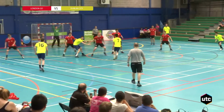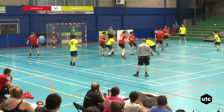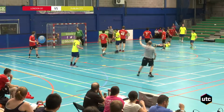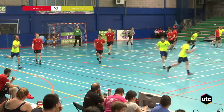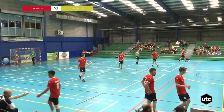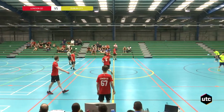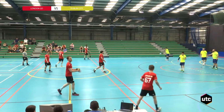Zaguier plays it off to Pascual. He can't quite get a hand in it though. Recovers, eventually gets a shot off, and he scores. It looked like he'd taken too many steps there. The shot came off as he landed, but the referees were happy with it. That's a goal for Victor Pascual, and we're level again. 19 goals each.